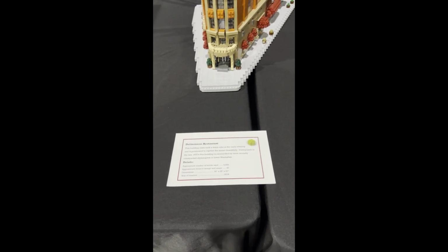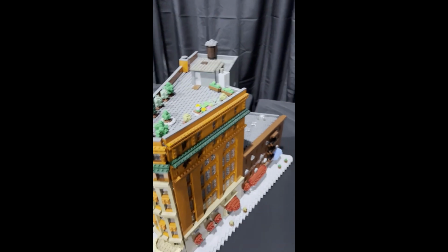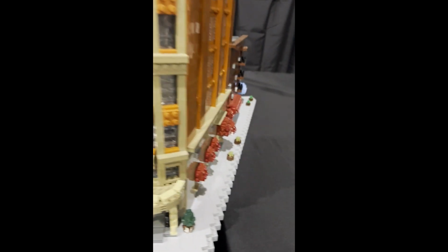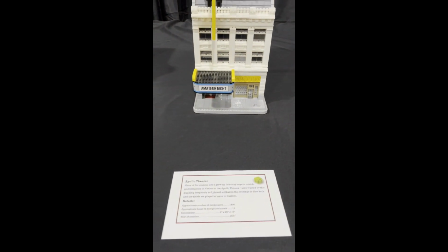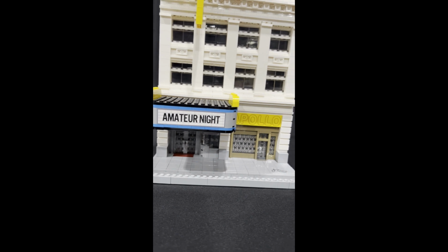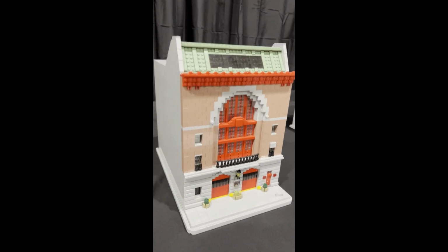Wow. All right, so next one we have. Dang, I have no idea how to pronounce it, but it's a restaurant. Up on the top. Really cool. I love the little detail on the side. And there's the door. Interesting. I love the amateur night. That's awesome. And he got the whole front really well. That's wild. Did you see the big flower?